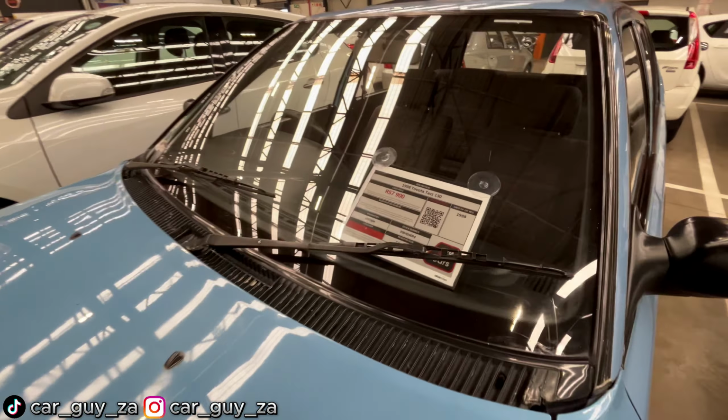I can't even tell whether it had a respray from the driver's side as well. This car is in great condition. I don't see any scratches, no dents, and the paint hasn't even faded over the years. But as you can see, the vehicle is locked, but like I said, it has a 5-speed manual gearbox, no air conditioning, no power steering, manual windows and manual mirrors.